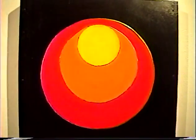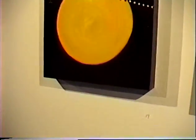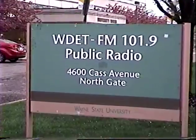$150 for this one. And I like that. It's simple in design, but that's kind of me in a nutshell too, a simpleton. So yeah, I don't mind that thing.